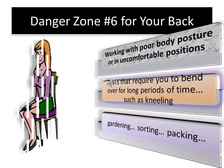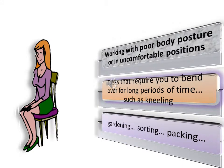Danger zone number 6 for your back. Working in poor body positions or in uncomfortable positions. Tasks that require you to bend over for long periods of time, such as kneeling, gardening, sorting, or packing.